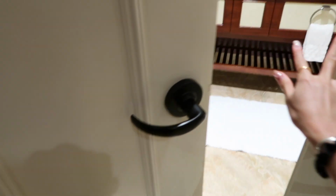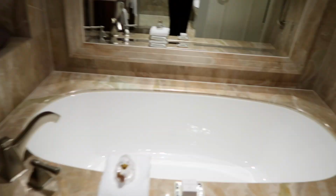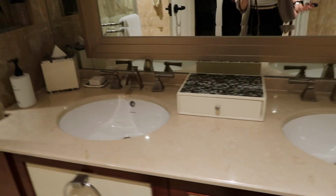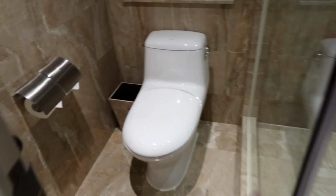And then I want to save the best for last. This is the bathroom. Oh my god, the bathtub has a mirror. And look, there's a ducky. And then we have two sinks. Oh my god, I love the dual sinks. And then we have a huge shower.